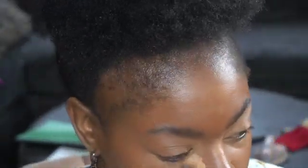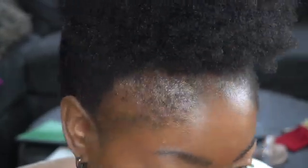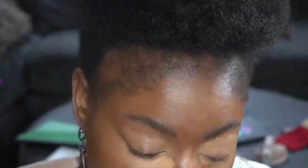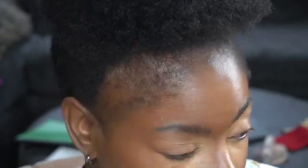So, yeah, you can kind of not see really everything that I'm doing right now, but you can see that I'm blending that concealer in. Probably just putting more on there. I love to have concealer that is full coverage and mattifies and doesn't crease.